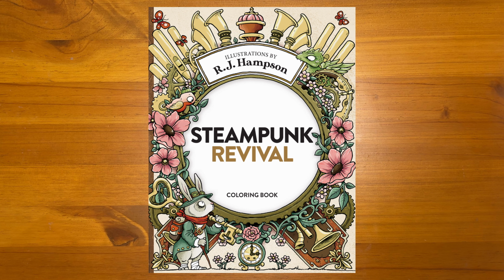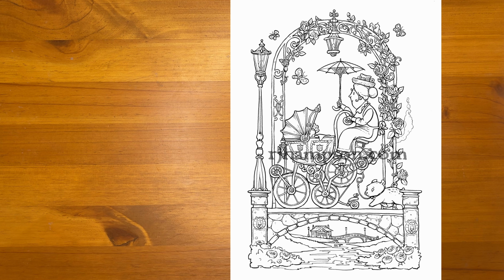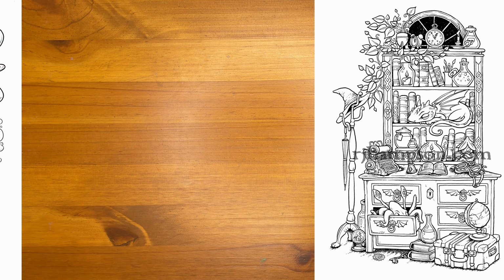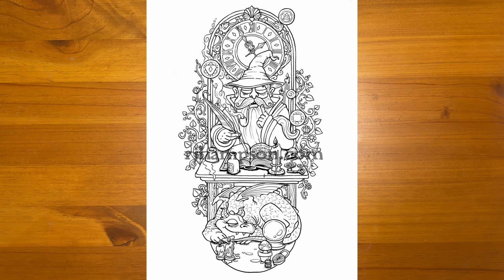It's called The Nanny. And it's a picture of this little nanny taking the baby and the dog for a walk across a fun bridge with roses around it. And she has a pram which has been steampunked. A fun little image. I can't wait to colour it in. Here's a preview of a couple of the other illustrations that will be coming soon in that book, Steampunk Revival.